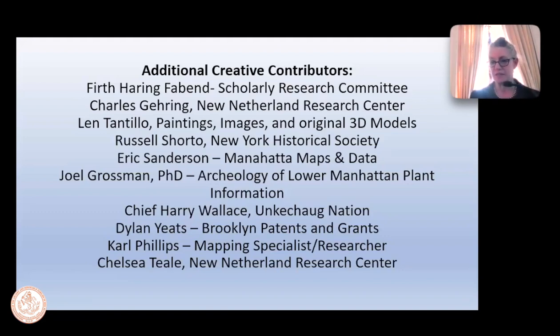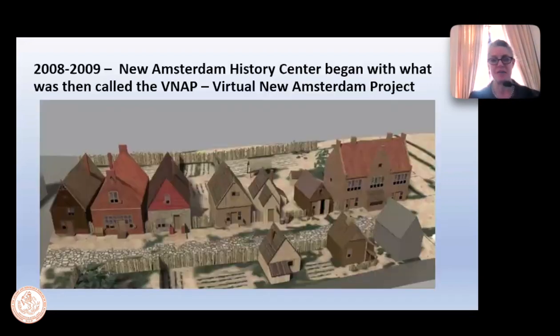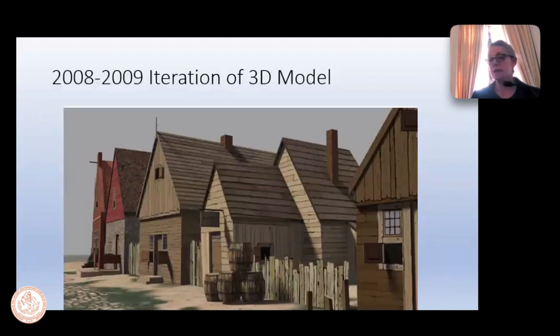So let's have a bit of history, because Suzanne asked me to give you a history of how this all came about. And then I'll share some details in the making of things. In 2008-2009, what was originally called the VNAP, the Virtual New Amsterdam Project, included a 3D model, a list of houses, and their occupants. We worked with Courtney Haff and Len Tantillo, the wonderful historic painter, and this was how the project got me hooked.